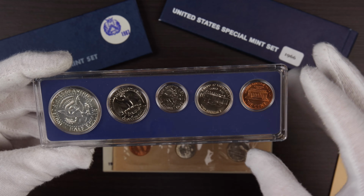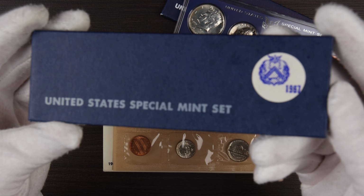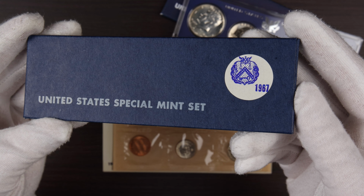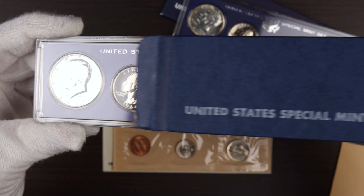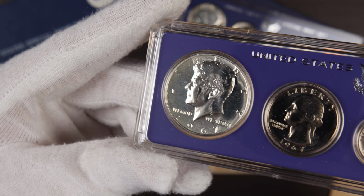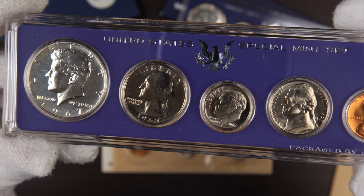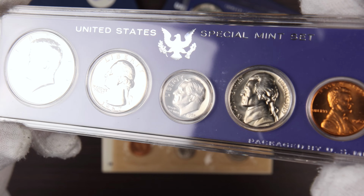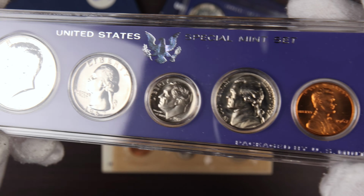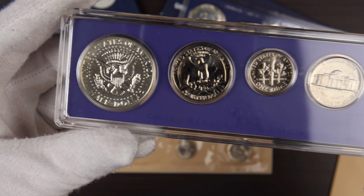I will be putting the mintages of each of these sets in the video. So let's move on to the 1967 set, which came in the same presentation basically as the 1966. So here it is. And there we have it. There's the 1967 Kennedy 50 cent piece, the quarter, the dime. This lighting is very tricky because of the plastic, but there we have it.